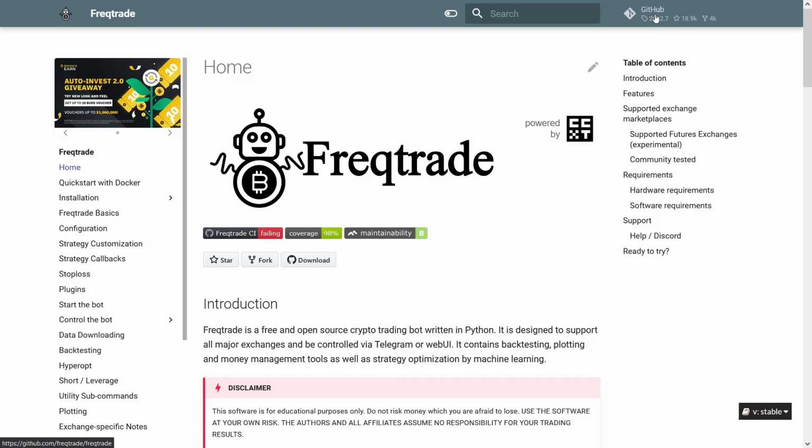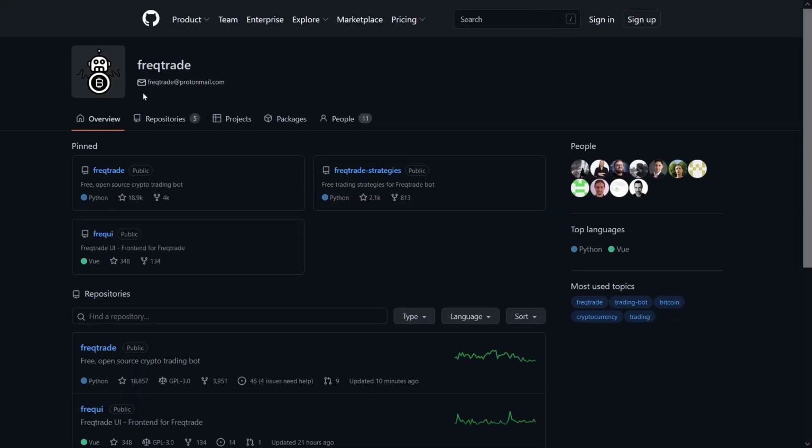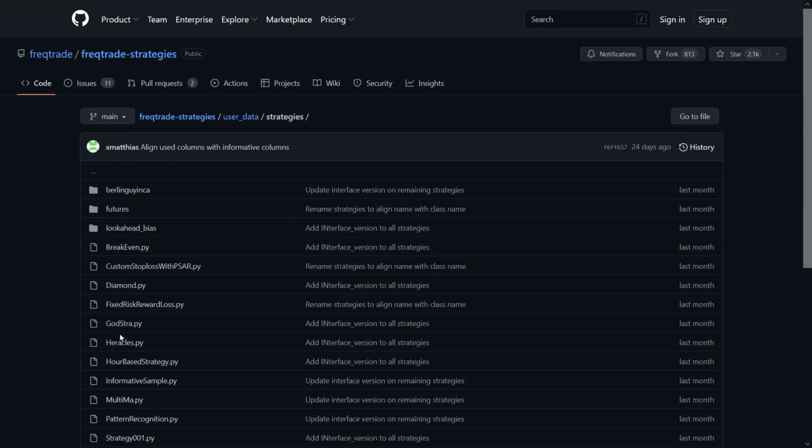You can get the strategy by visiting the Freqtrade site. Navigate to their GitHub repository and then click on the main GitHub page. You will see a repo that's called Freqtrade Strategies. And in this repository you will find a folder called User Data. Then go to the Strategies folder. And in here you will see the Heracles strategy.